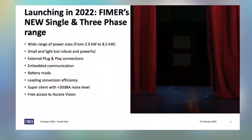Now, Jason, I know that Fimer is always working towards improving their products and creating excellence. Can you tell us about the new three-phase range? I certainly can. So our PVS 10 to 33 range, which we released a few months ago, is our new small commercial range. Really exciting, being our very first Fimer-branded product, designed and made 100% by Fimer.